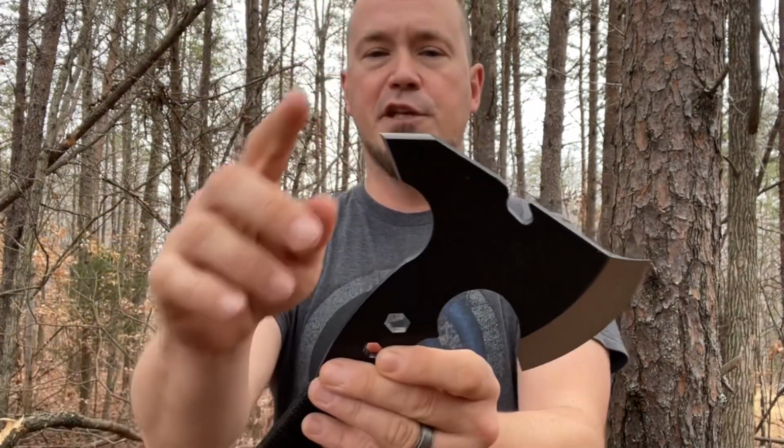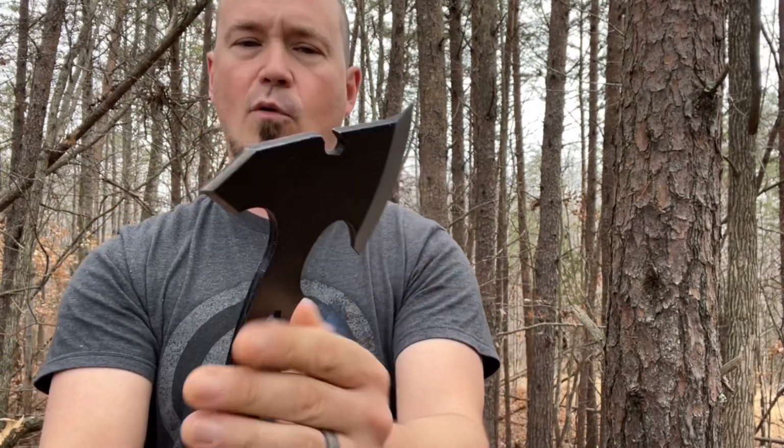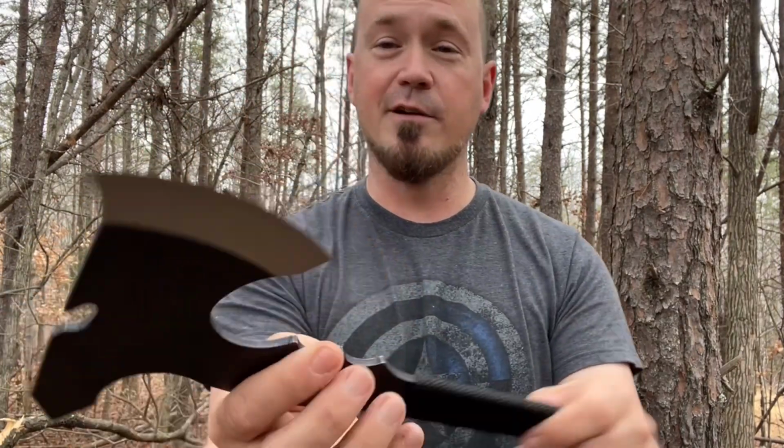Now, this point is not super sharp, which is not a big deal because of the way that it's made, it's going to penetrate its target. It's got a sharp enough point and a good enough weight that it's going to penetrate the target. This blade, I'm telling you, you could shave the hairs off your arm with it.